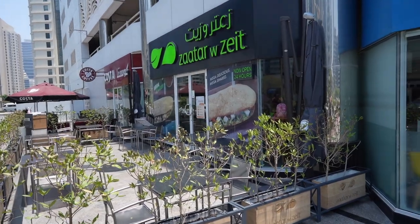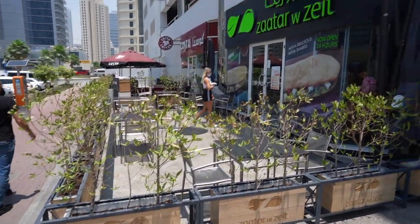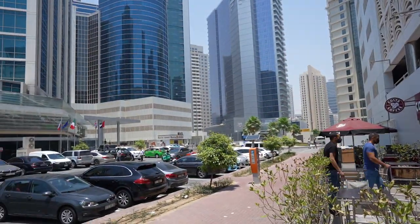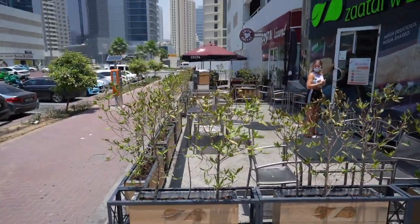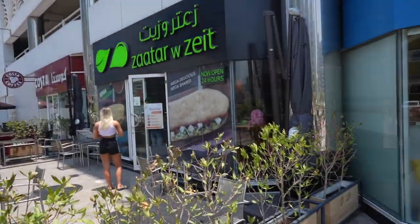One of the best places in Dubai to get healthy kind of takeaway. So I always get a plain chicken wrap here. We've been staying in this hotel over here for the last 6 months, and it's the first time they've put these plants in. I think they've upgraded the scenery just for this video. It's the first time we've ever seen this. This is zaatar zeit. This is, like I said to you, a very healthy option if you want some kind of fast food when you're out. I always come in here, we're literally staying across the road.